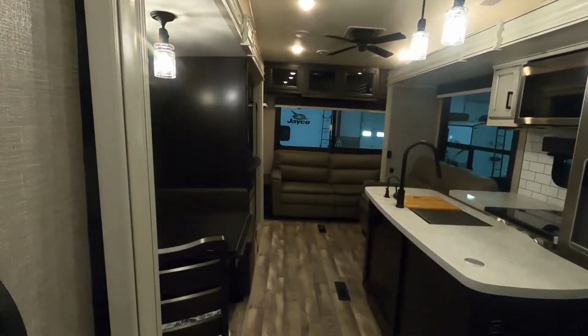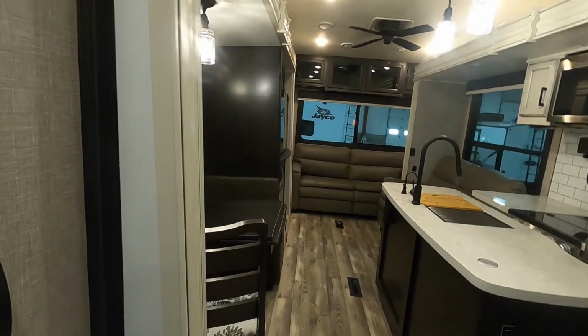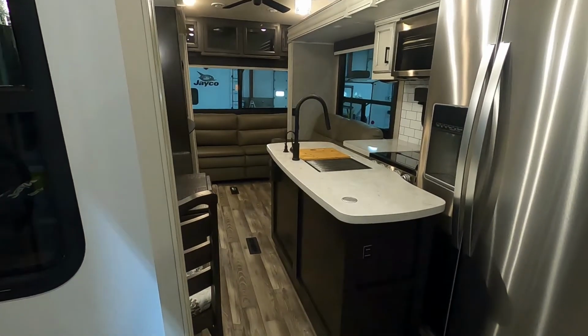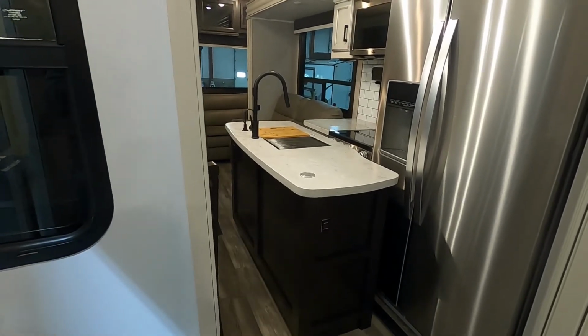Track. Make sure your TV is back in the tuck position. Again, just go through your unit and batten down the hatches, make sure everything's ready for travel.